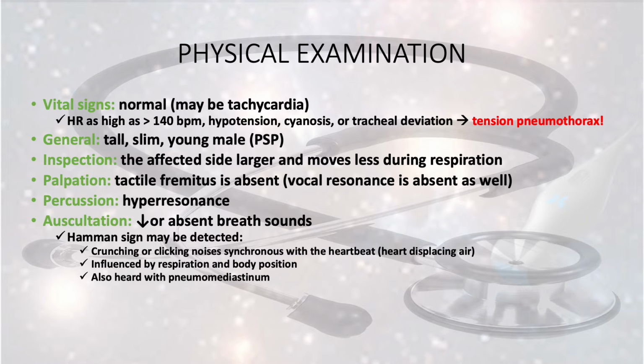I brought in Hamman's sign just for fun. It's crunching sounds heard with heartbeats, not during the breathing cycle. You might hear it better in the left hemithorax. It's due to the heart pushing away the surrounding air. It varies with respiration and patient position. And as you can imagine, you can hear it in pneumomediastinum as well.